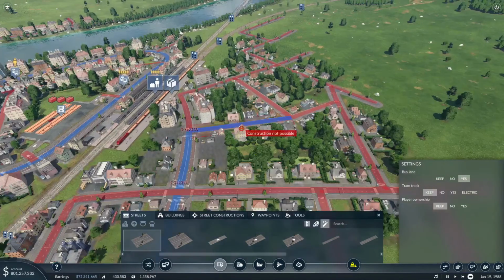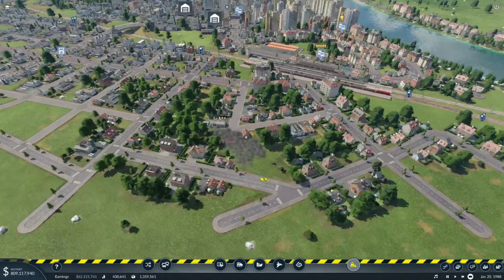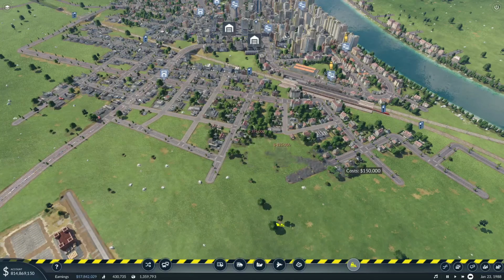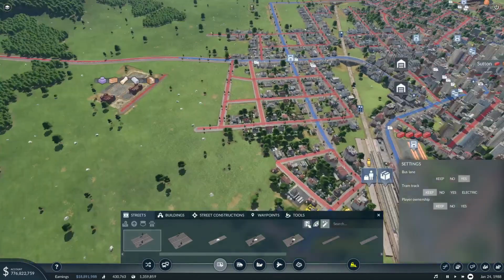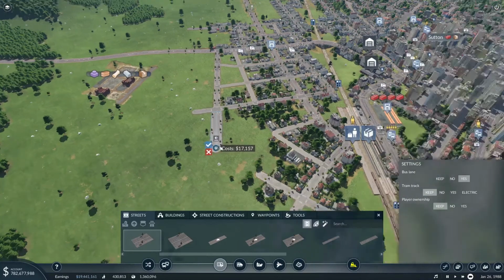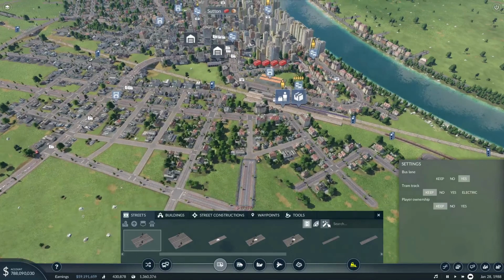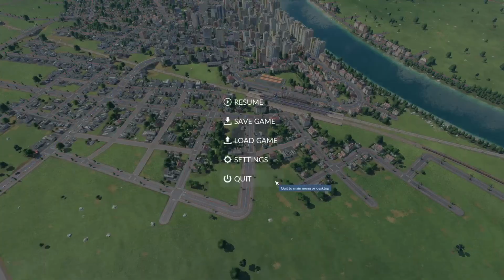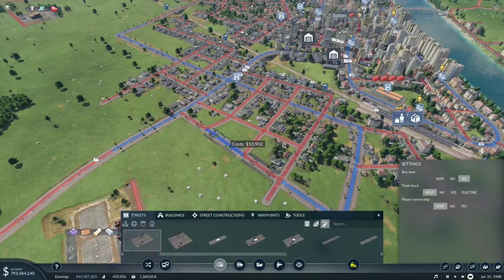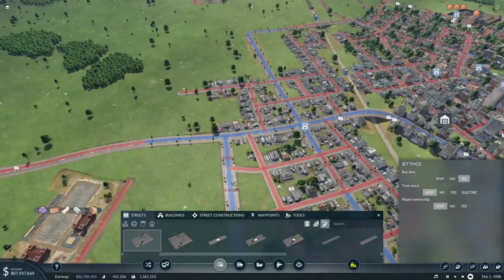Probably all the way to about here. And now we're going to delete this road and all of that. And the reason is that we're going to use this road to come back. So now if we upgrade this, this is going to be our circulator. So we'll upgrade all of this with bus lanes.